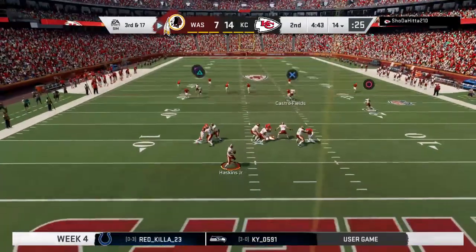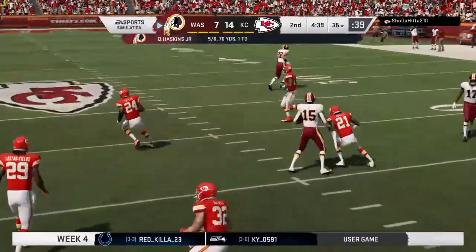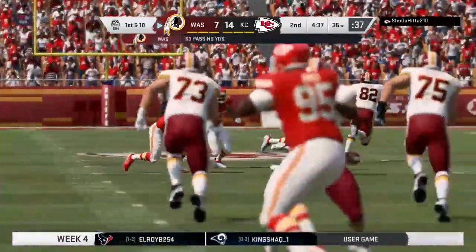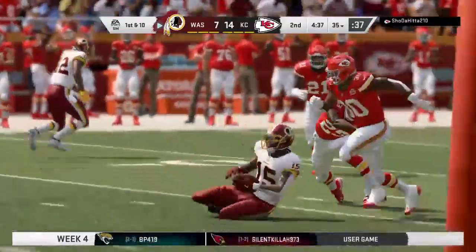They go play action now. Haskins. Open man is Sims. He's got it. And a nice gain of 21 yards. He's such a good route runner. Shows it there on 3rd down. Very proficient and a good pass.